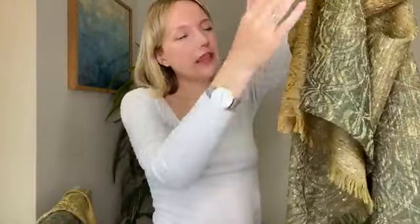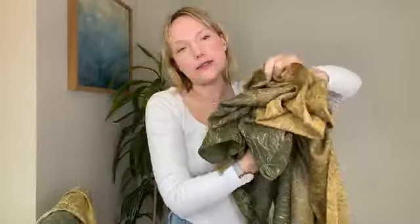So the Egyptian Mako cotton is a mercerized cotton. It's a very long staple cotton, which means that it has this beautiful shine, and I'll show you, it really shows up on the next scarf. This one with the silk weft mattifies it a little bit, so it gives it that slightly more cuddly, slightly more snug scarf, still with an incredible drape.